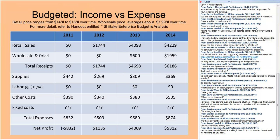Here's a budget from that grant I mentioned before, where we took actual numbers from real-time farmers. This is important to think about because you're not necessarily going to go from 0 to 400 logs. Usually what you do is you add a little bit every year. So this budget is based off adding 100 logs a year.